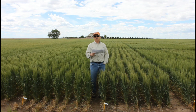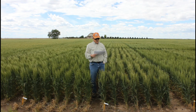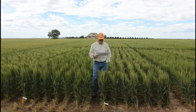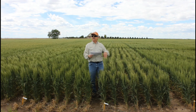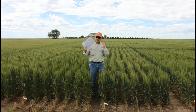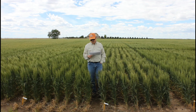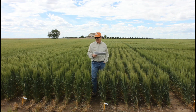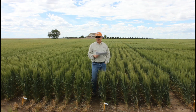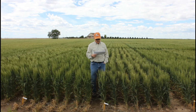Stripe rust, none of these rust pathogens overwinter very often at all here in Colorado. Our infections, when we get them, are from spore showers that come up from the south and from the east. But stripe rust has a different temperature threshold than the leaf rust, and leaf rust has a higher temperature threshold than the stem rust. So over the years that I've been here, very, very seldom have I ever been able to get a stem rust note, and when I have, it's been in an irrigated trial location.